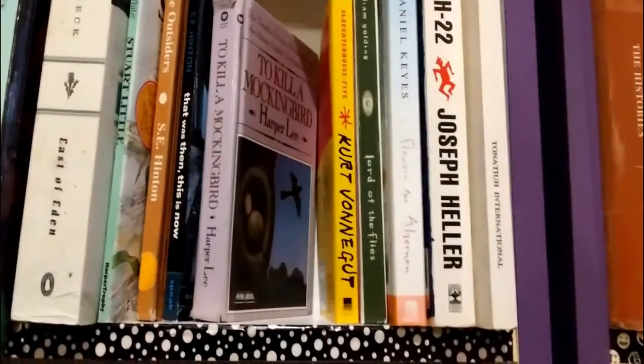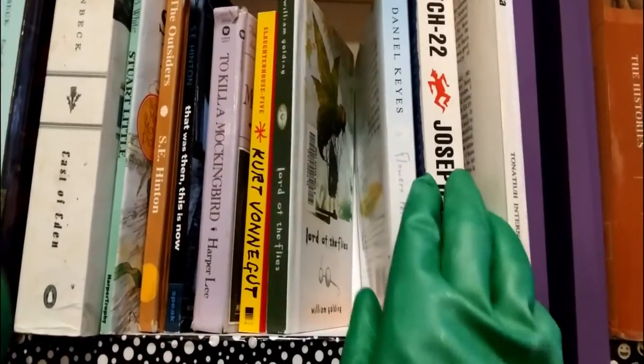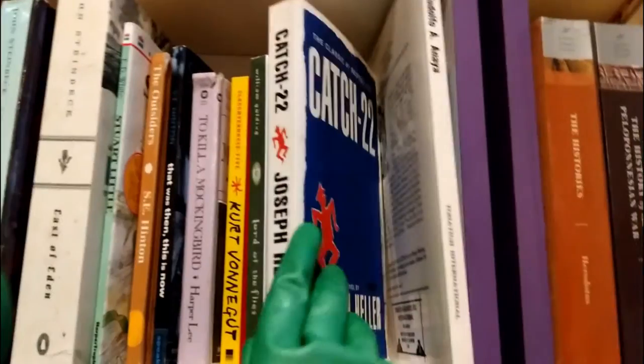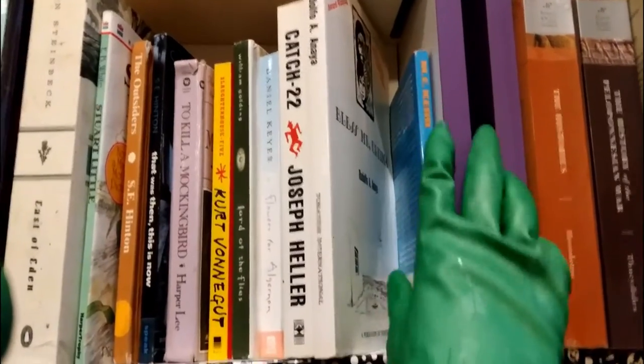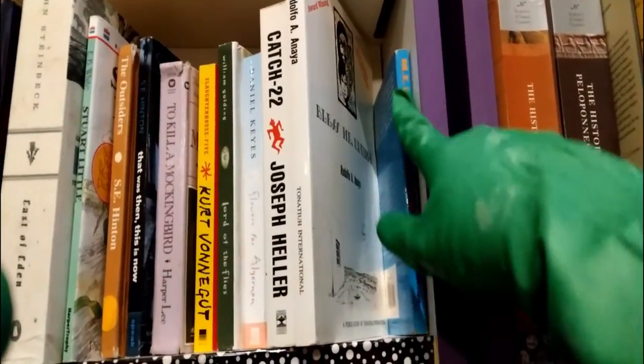Okay, To Kill a Mockingbird by Harper Lee. Slaughterhouse-Five by Vonnegut. William Golding's Lord of the Flies. Daniel Keyes's Flowers for Algernon. Catch-22. A copy of Bless Me, Ultima, which I have not read yet. I'm not a huge fan of this copy. And then Gentle Hands, which is an excellent young adult reading book with an amazing twist.